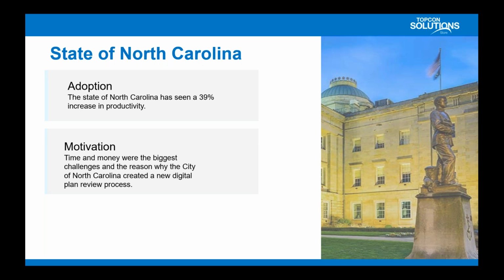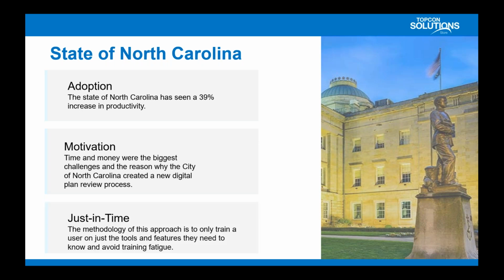Then it took them an additional 3 to 4 months to start onboarding 25 to 30 people from the entire state office. The state of North Carolina instead decided to take a just-in-time training approach. The methodology of this approach is to only train a user on just the tools and features that they need to know and avoid training fatigue. Now, how many of us can walk into a training and recall everything? If you do, then I'm definitely envious.